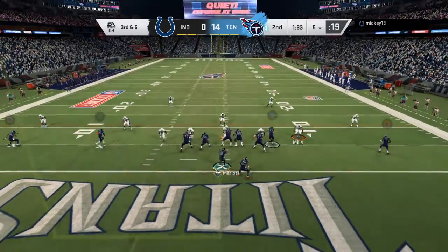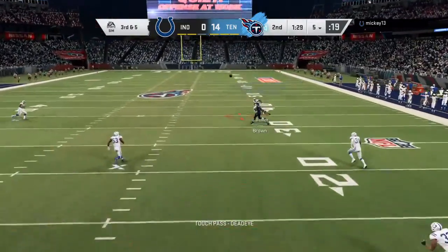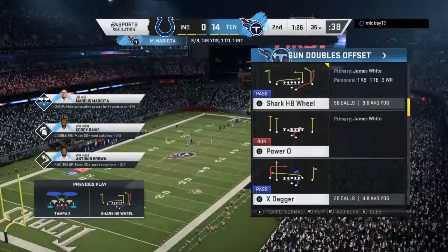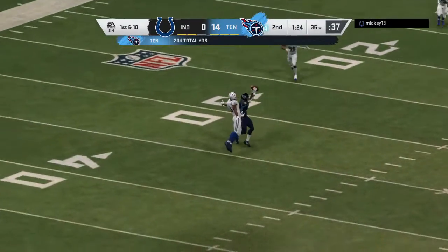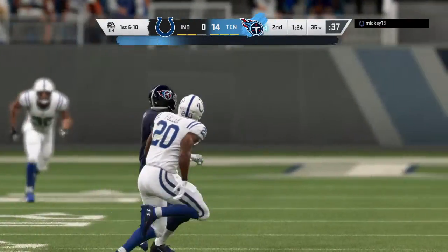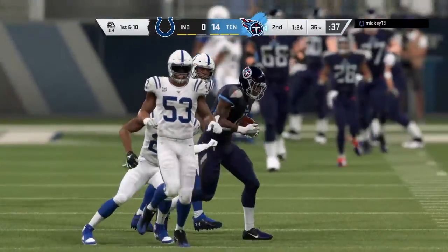Working out of the gun, Mariota. Got a man, it's Brown. A very well-executed play. It goes for 29 yards. And defensively, they were in zone coverage there. Do you have to be a little careful, playing against a good quarterback like he is, to not play too much zone?